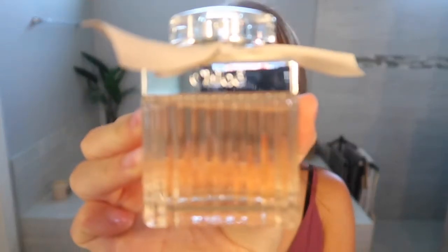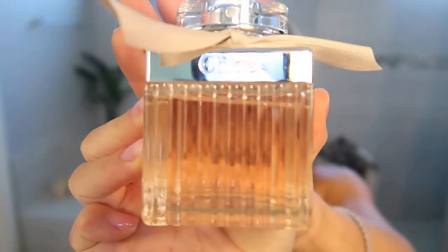There's nothing like Hypnotic Poison about this. And that's why I think I love it so much, I think this one is appropriate for any occasion. I've worn this to weddings, I've worn this to work, I've worn this pretty much anywhere and everywhere you could think of. Chloe has been there with me every step of the way. So anyways, Chloe's really good.